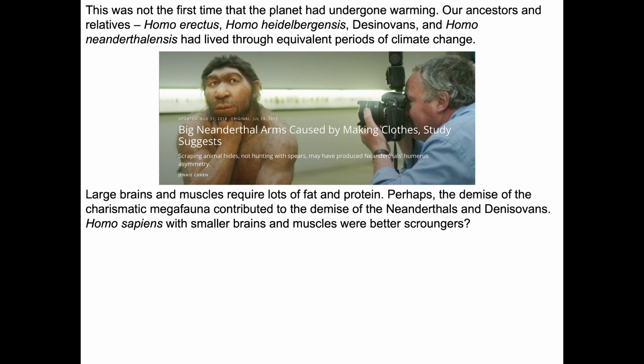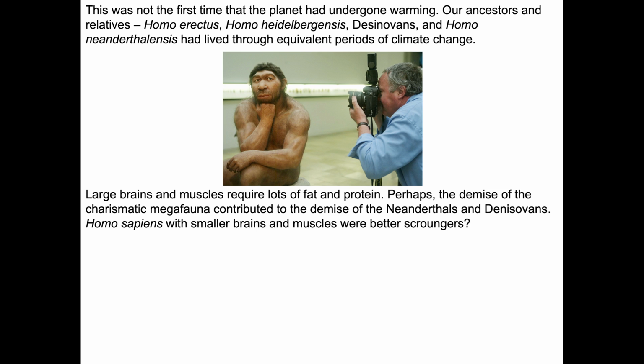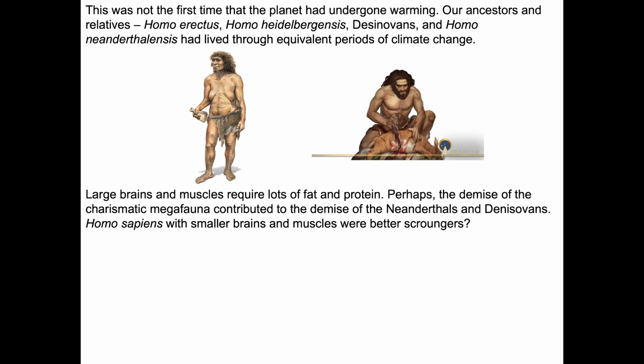This is not the first time the planet had warmed up. Ancestors of ours, including Homo erectus, Homo heidelbergensis, Denisovans, and Homo neanderthalensis, lived through equivalent periods of climate change. Now, these people had larger brains, larger muscles than us. These larger brains and larger muscles require lots of fat and protein to keep them fueled, to keep them operational. So maybe it's the demise of the characteristic megafauna that contributed to the demise of the Neanderthals and Denisovans.